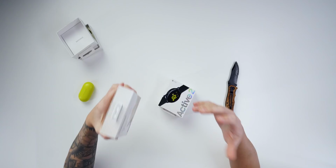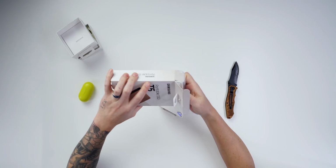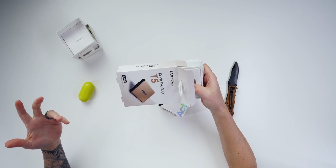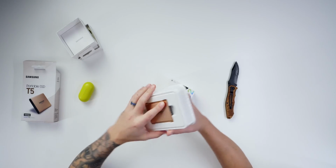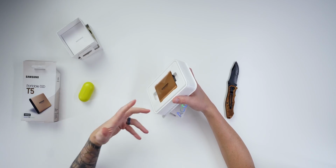We got a T5. I've used the T5 before and I really enjoy its compact size and the form factor, but I had some issues when I was editing video. Granted, I think it was like 6K, maybe even 8K video, but that's probably my fault. I'll definitely put this up against the G Drive if you wanna see it. This is the gold version, 500 gigabytes, which is definitely plenty for editing like typical Sony footage, even in 4K.